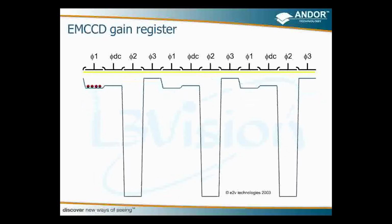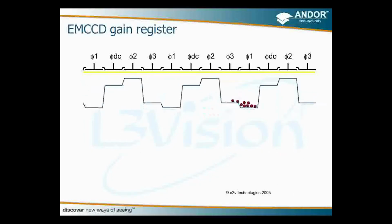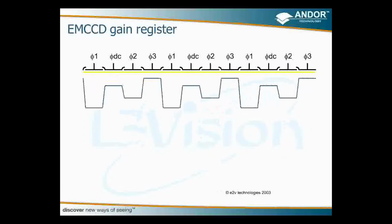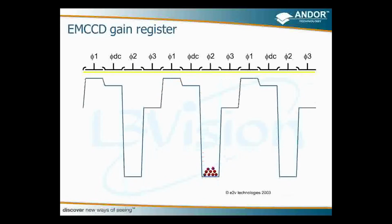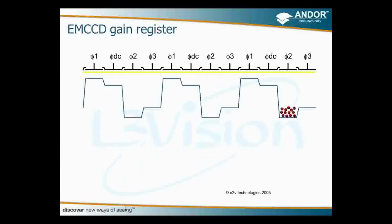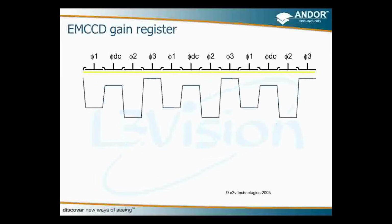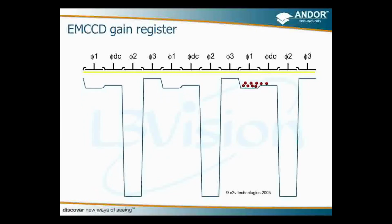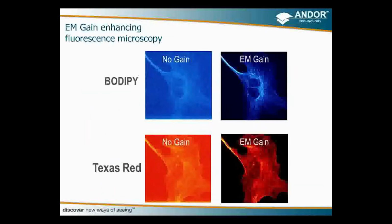This next animation is really trying to illustrate what's happening in a couple of pixels of the gain register. Basically the principle is that this will be voltage on the y-axis. There's a stage where charge is transferred and a lot higher voltage is applied than is necessary just to transfer the charge. This creates a high electric field, and with that comes a probability of creating an extra electron. It's a process called impact ionization. The probability of creating an extra electron is not high, but when you do this in serial over more than 500 pixels, you can generate overall amplification factors of more than 1,000 times if required.